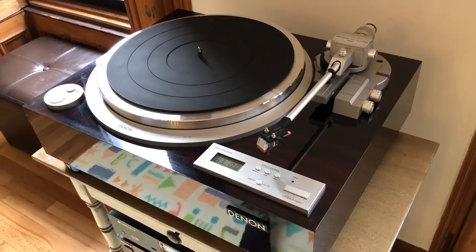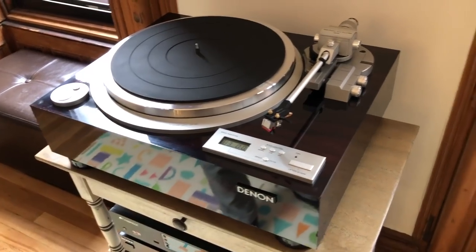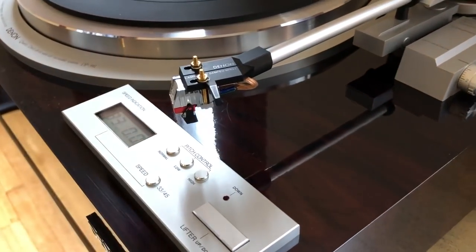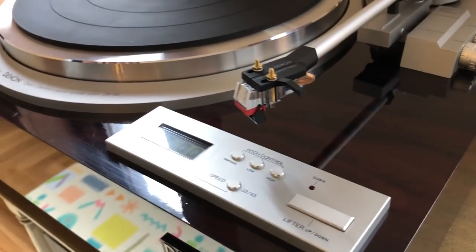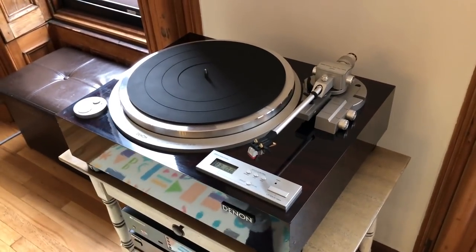And they usually sell them on eBay, at least that I've looked, or Audiogon or whatever, for like $800 or $900. So I was really ecstatic to find it. This is from the early 80s, I believe. But I just love the cartridge. This is a Shure. I bought the cartridge separately. It had a Grado cartridge on it, but I didn't like it, so I sold the Grado.